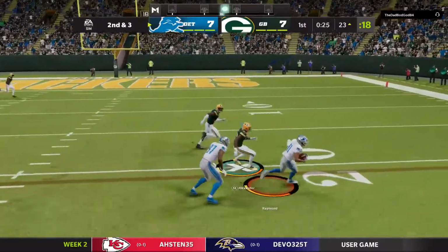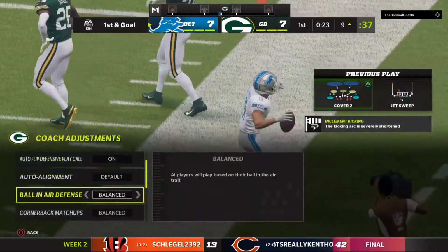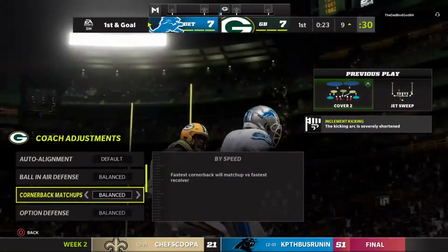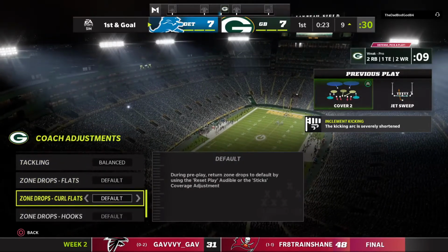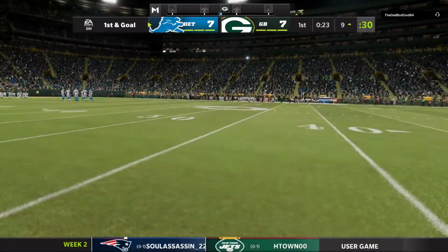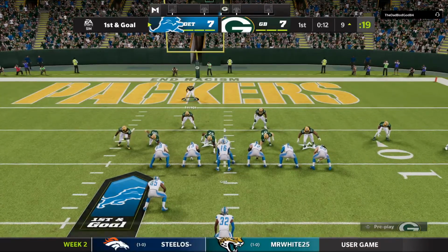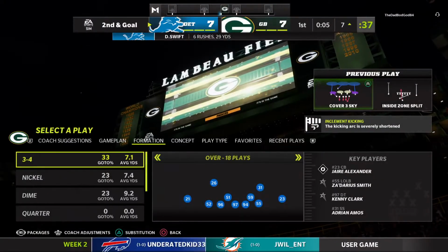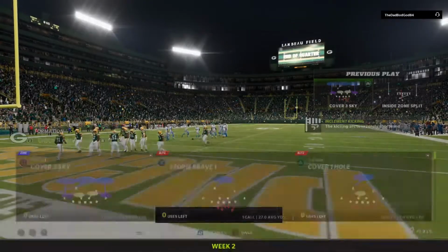And they'll try the jet sweep here. And he'll head out of bounds inside the 10. Mark him down at the 9. A nice pickup of 14, and it moves the stick, sets up a first and goal. Here's Swift. And he'll take this from the 9 down to about the 7. It's 7-7, our score after one.